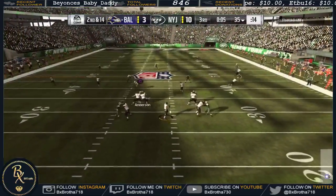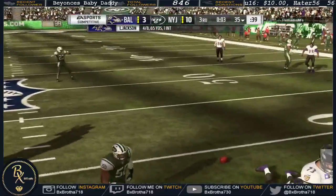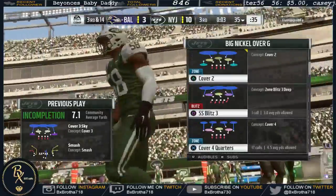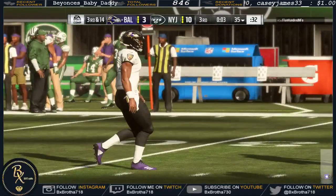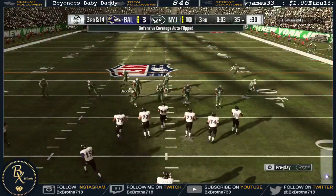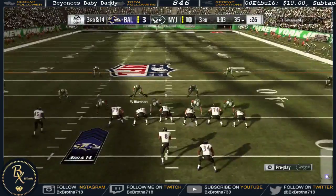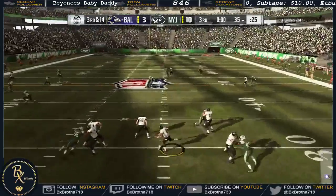And now Jackson will look to throw it. And incomplete there. A nice hit jars the ball free and brings up 3rd down. The beauty of being able to play a zone defense when you can sit back and see the ball coming out of the quarterback's hands, guess what? Creates a lot of confusion, kind of a muddle in the middle of the field where you go make a play on the football.